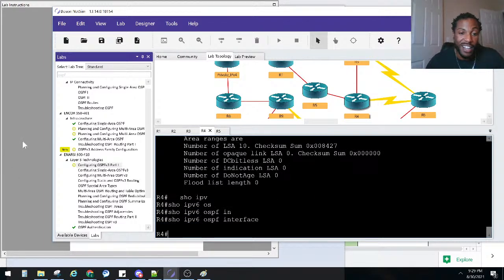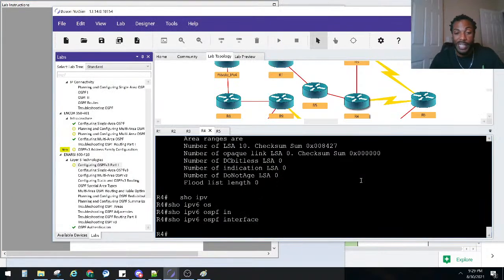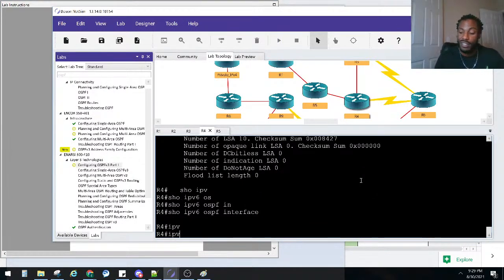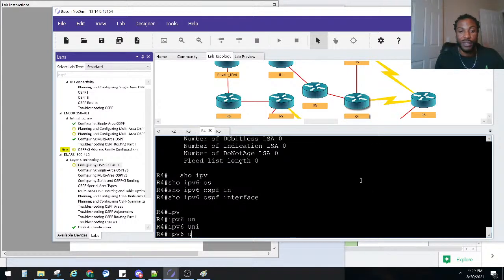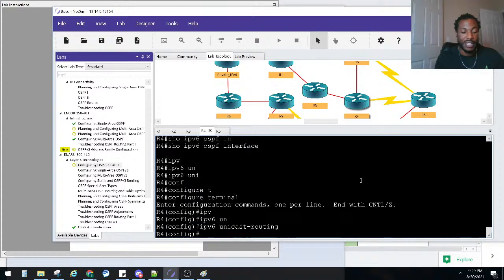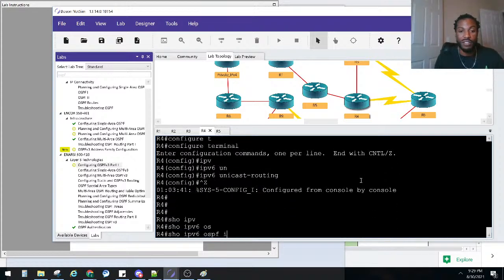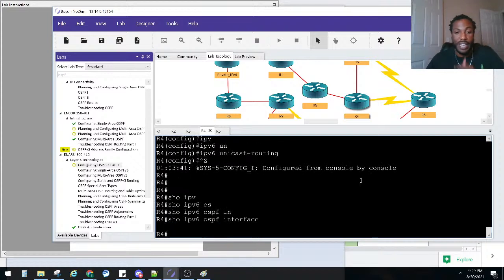See there? Maybe I didn't turn on IPv6 unicast routing. We've got to go to global config mode, IPv6 unicast routing, and then try that. Show IPv6 OSPF interface. Nope, that ain't it.